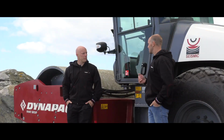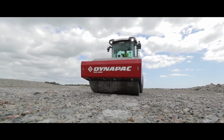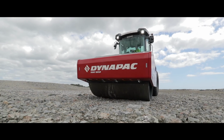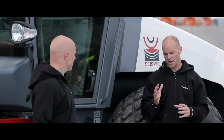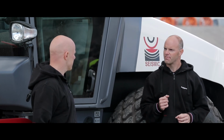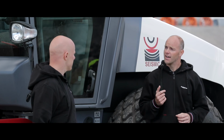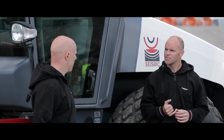Well, Seismic is the latest patent-pending innovation from Dynapac that will ensure that the machine always runs at optimum compaction frequency. By regarding the drum and the soil as one dynamic system, several benefits might be achieved from a phenomenon called the natural frequency of this drum-soil system.